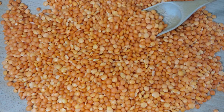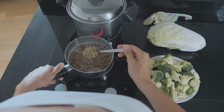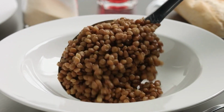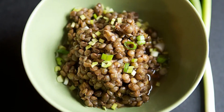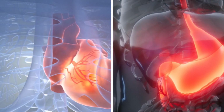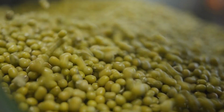Lentils are a great source of plant-based protein and are packed with health benefits. Being rich in fibers, lentils prove to be skilled in lowering cholesterol and stabilizing blood sugar levels. They also have rich amounts of iron, folate, and potassium, adding lots and lots to their aid, such as improving heart health and supporting healthy digestion. They're also rich in polyphenols, which contribute to their anti-inflammatory and antioxidant properties.